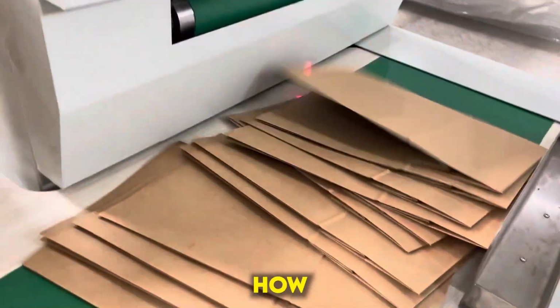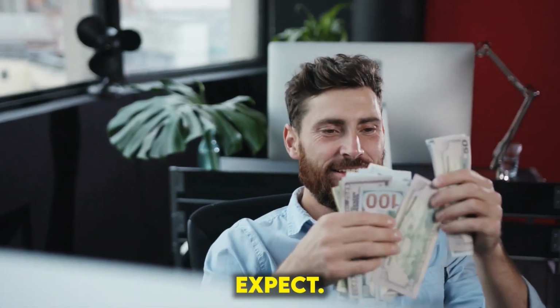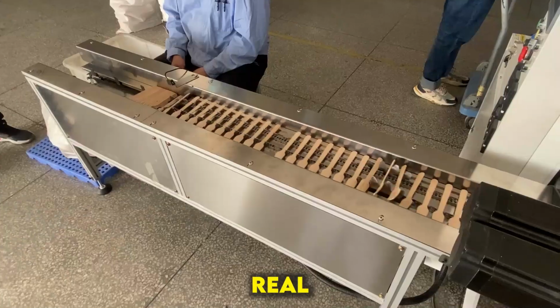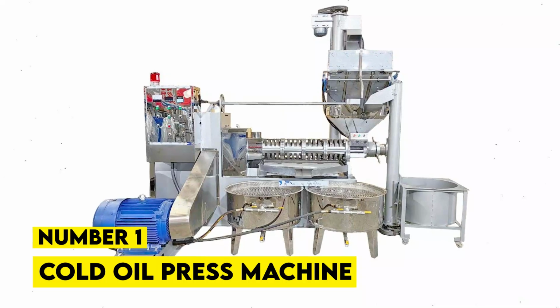We'll cover exactly how they work, how much they cost, and how much profit you can realistically expect, plus links to find them yourself. No hype, no fluff, just practical machines that build real businesses. Let's get started. Number 1, cold oil press machine.